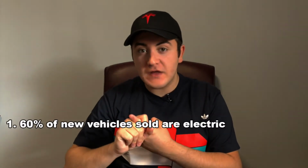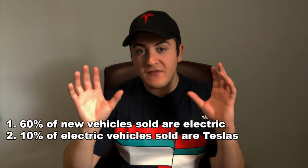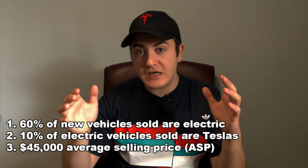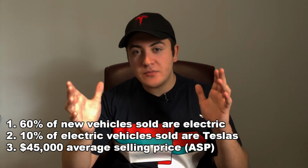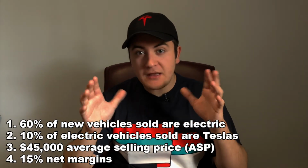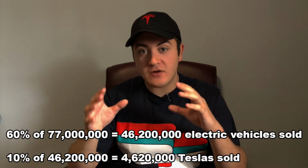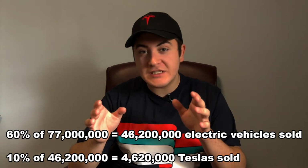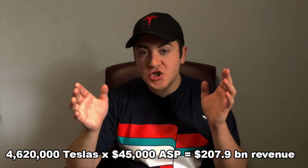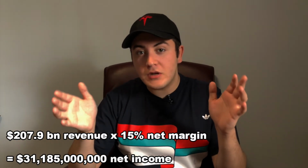So if 60% of new vehicles sold are electric, and 10% of those are Teslas, because Tesla, I do believe, have the potential to have more than the 10% market share, but assuming they only have a 10% market share, and the average selling price for Teslas is about $45,000 US, and assuming Tesla is able to get their net margins up to about 15%, which I believe is extremely reasonable, they might even get to 20%, but assuming it's only 15%, here are the calculations. If 60% of all new vehicles sold are electric, and Tesla has 10% market share of all these vehicles, this means they'll be selling just above 4.6 million Teslas per year. With an average selling price of about $45,000 per vehicle, their revenue will be just above $207 billion per year. At a 15% margin, their net income would be about $31 billion a year.